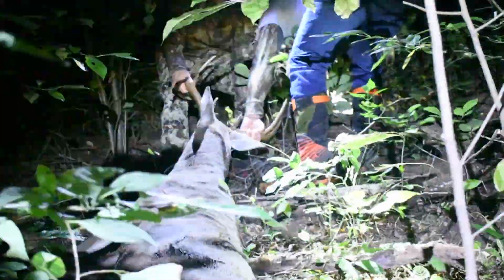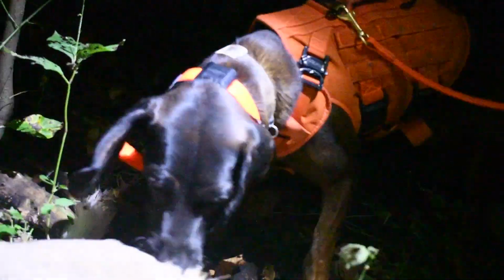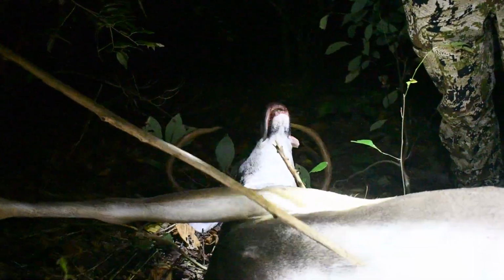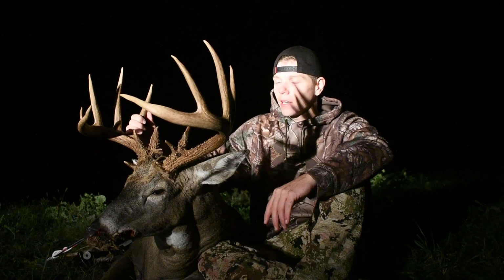and they came down here and helped us track this deer, and Finn did a phenomenal job. We got right on this deer's trail and went right to him. We were on the deer within 3 minutes of stepping in the woods. It was incredible. The deer was right there. He didn't go nowhere.